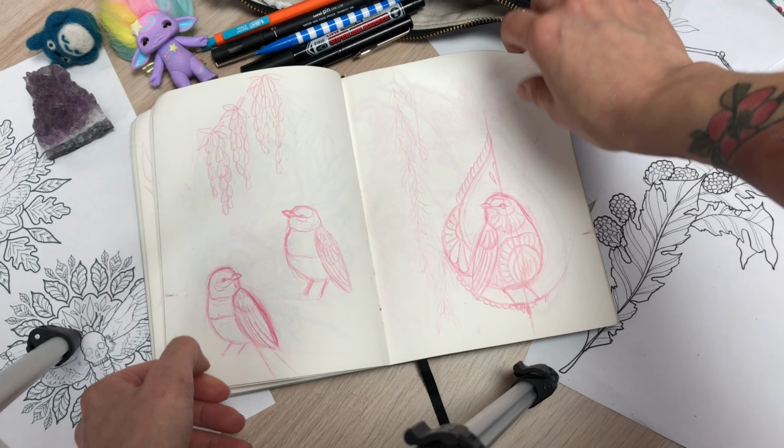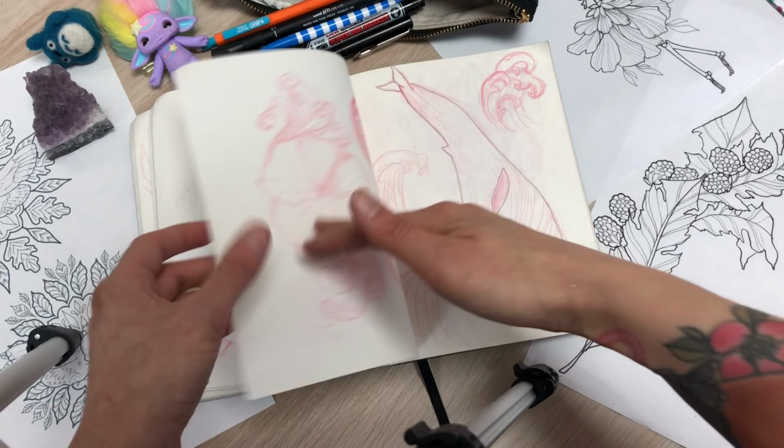Some little birds. Little mandala-y kind of pattern bird. Again, that's part of a sleeve that I'm working on.